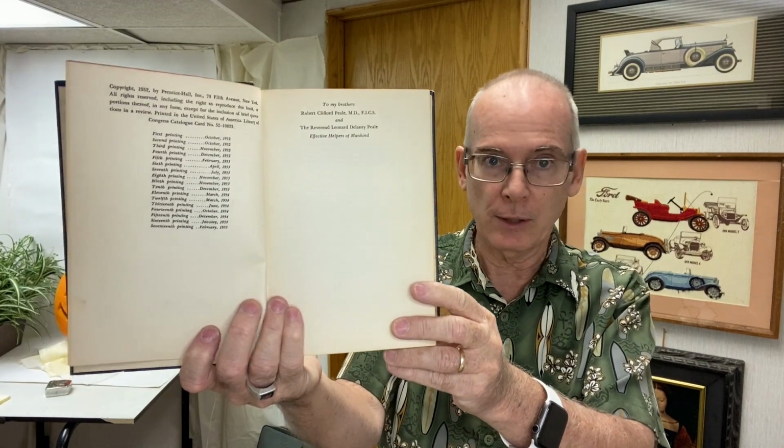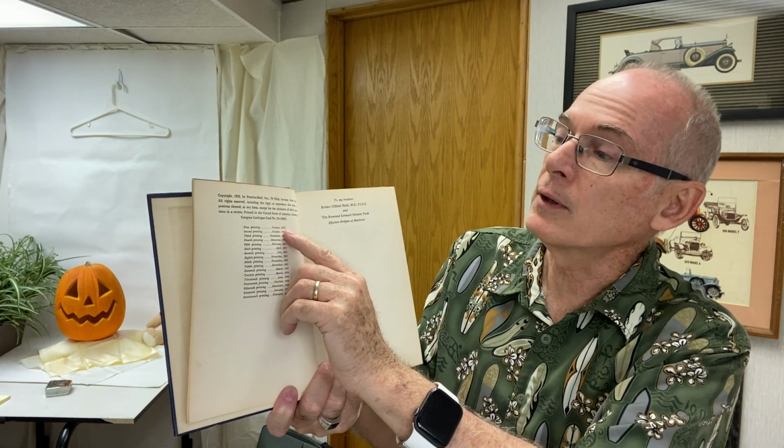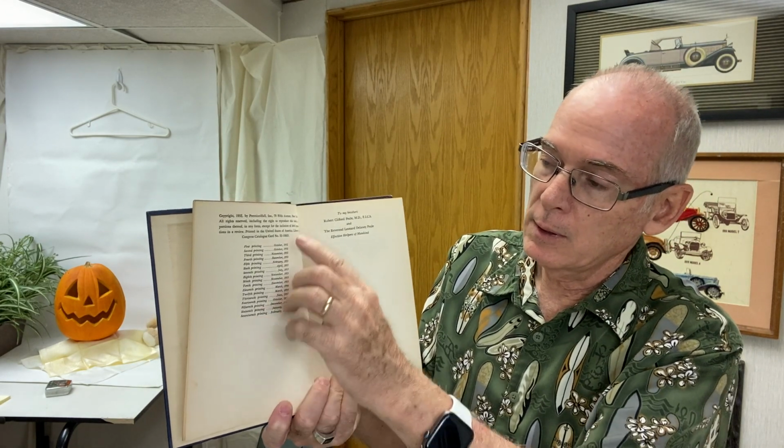Now this one is a first edition, but it's the 17th printing of the first edition. So, when a book is published, they have the copyright date, and then the first printing, the month and the year, which was October 1952, and then in this case they listed every subsequent printing of that first edition. So they just kept reprinting this because it was far more popular than they expected it to be. So that's pretty cool.